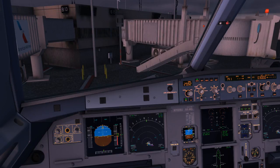I haven't changed my stream setup yet. Right now we're on a flight from Charlotte to Miami. We just got done with the checklist and all that. So we're ready to push back, and all that other stuff is done. So let's go ahead and release the parking brake and the wheel chocks, and let's get this baby rolling.